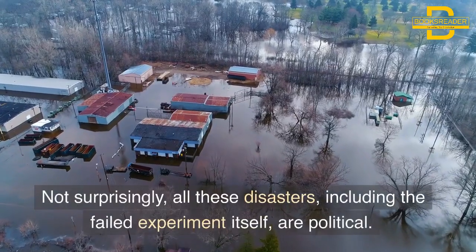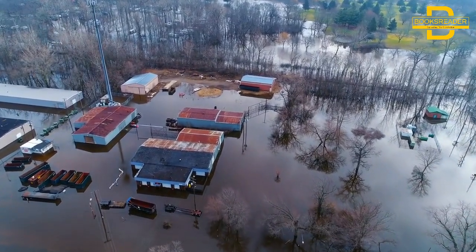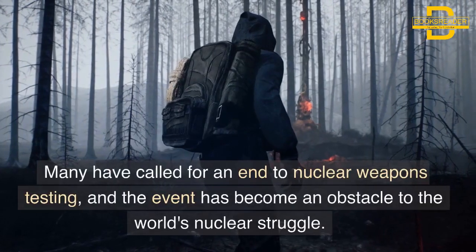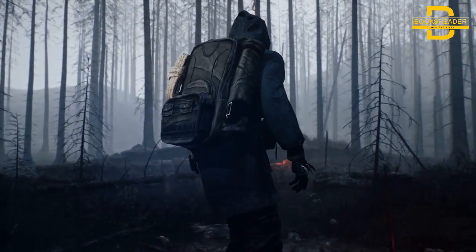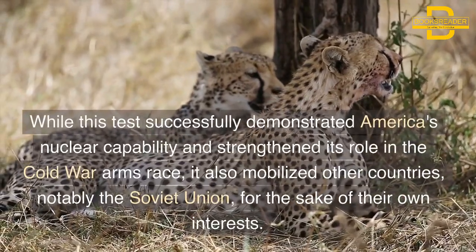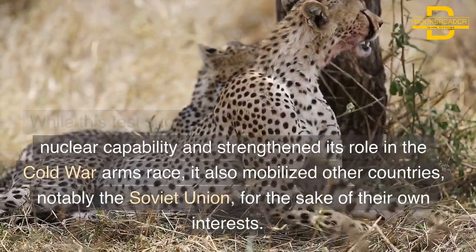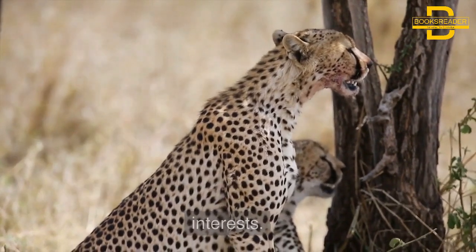Not surprisingly, all these disasters, including the failed experiment itself, became political. There was opposition and anger over the experiment both in the United States and abroad. Many called for an end to nuclear weapons testing, and the event became an obstacle to the world's nuclear struggle. If that's not bad enough, this test also emboldened America's enemies. While this test successfully demonstrated America's nuclear capability and strengthened its role in the Cold War arms race, it also mobilized other countries, notably the Soviet Union, to pursue their own interests.